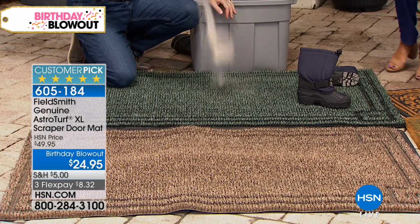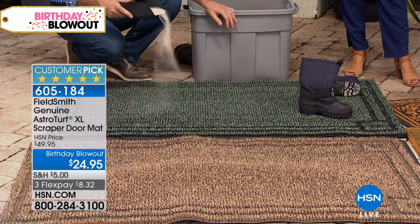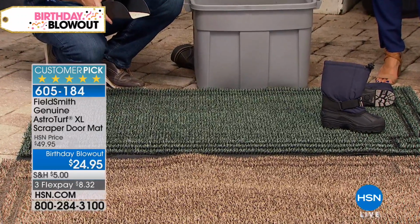Because I wanted you to see, how does that happen that we had that much sand in there? Look as I just start to pour this sand into the mat. It just disappears. That's the difference with this mat.